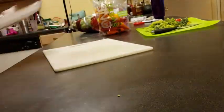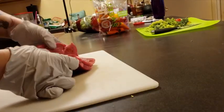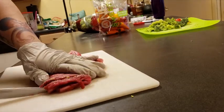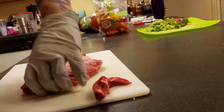So all we're going to do is just cut this into stir-fry like strips, you know. How do you like your stir-fry? That's how you should cut your meat. We like our pieces to be a little bit more bite-sized.